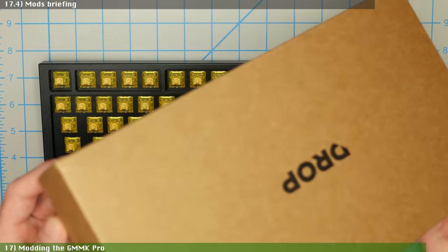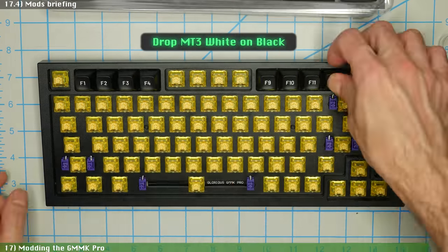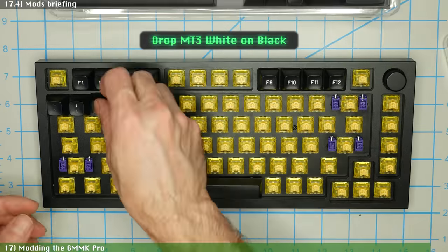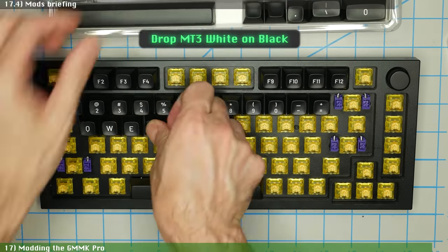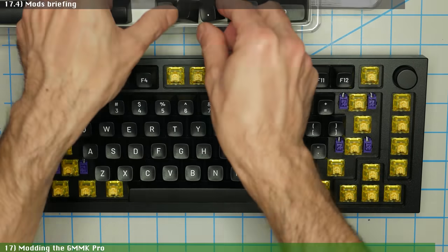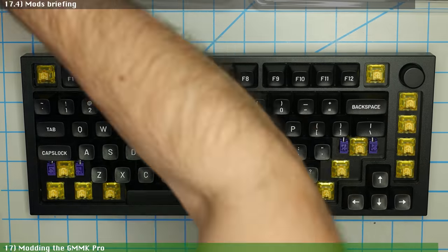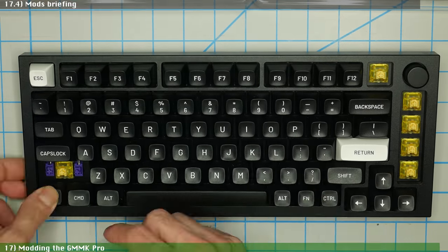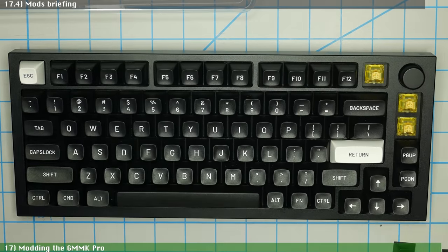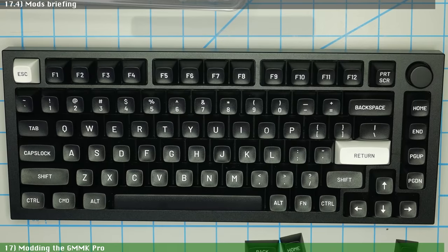Here, I paired the Inks with Drop's high-profile MT3 white-on-black ABS set that they always have in stock for $110. Again, on the pricey side, but this is my favorite high-profile sculpted keycap shape. Like SA, these are also spherical, but they are deeper with a slightly larger surface area that makes them easier to type on. I have to say I really like this cap's profile, and as you'll hear later, they sound really nice and deep with the Inks on the GMMK Pro. And final note, no switches were spring swapped nor filmed for this comparison, just lubed.